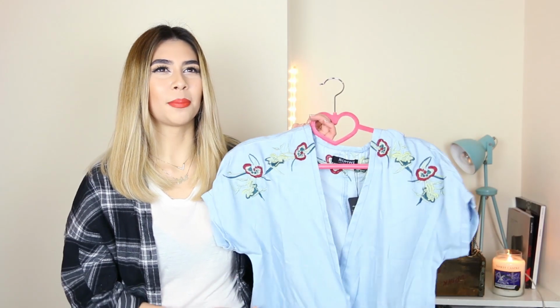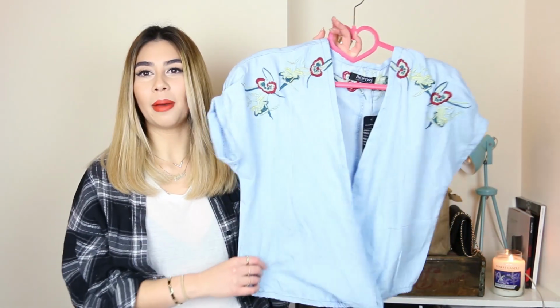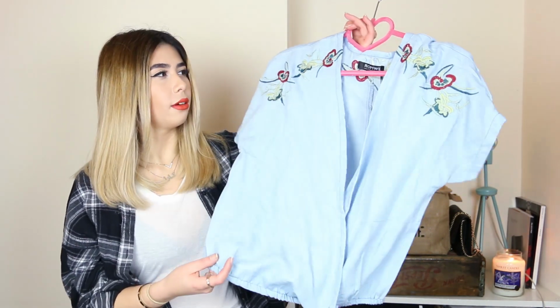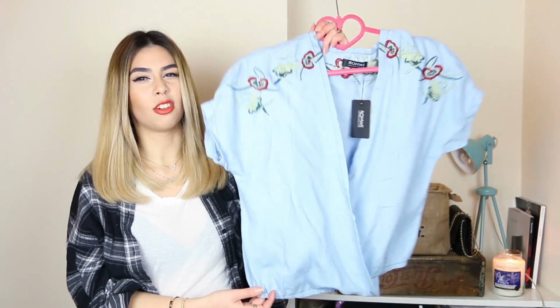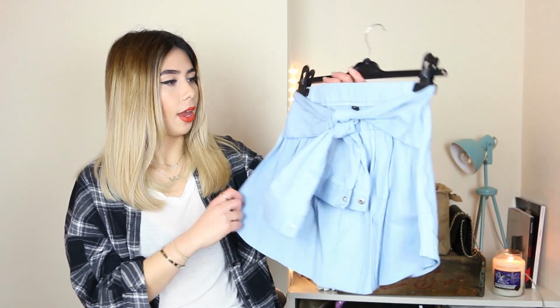I picked this up because there was something kind of 70s about it. I have no idea, very Dukes of Hazzard or something. It's just this V-neck wrap, cotton, with a denim look to it, kind of washed out, and I just really liked the embroidery on it. Hopefully it'll be a bit of a challenge for me to style, and just something a bit interesting for the summer.